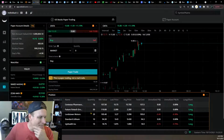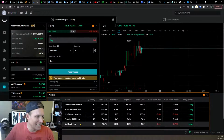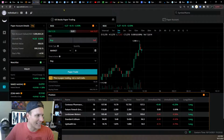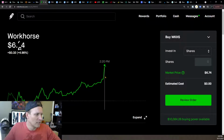I'm up. Why is Lordstown not doing its thing? Lordstown, come on. I need... All right, so UPH looks like it's going to go positive here. Lordstown, what do I got? 20 on this one. I'm going to pull back on half. Give me 10, because I think that's going the wrong way. Workhorse could... So what did we miss? We missed 2% here. We missed out on 2%. But we would not have known, though, because it still had to clear this little intraday.